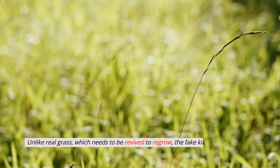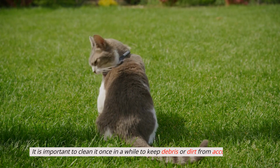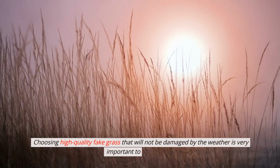Long-term enjoyment. Unlike real grass, which needs to be revived to regrow, the fake kind can last up to 15 years with good maintenance. It is important to clean it once in a while to keep debris or dirt from accumulating. Choosing high-quality fake grass that will not be damaged by the weather is very important to its longevity.